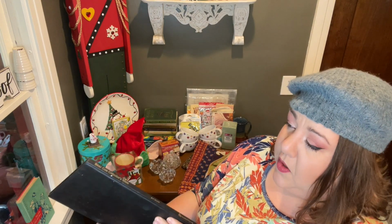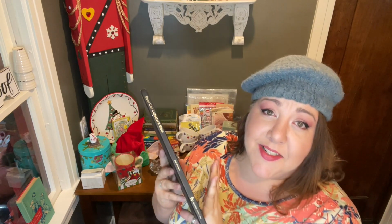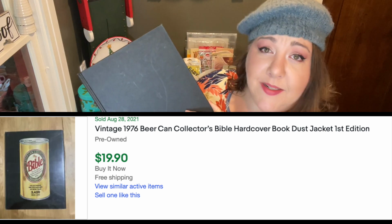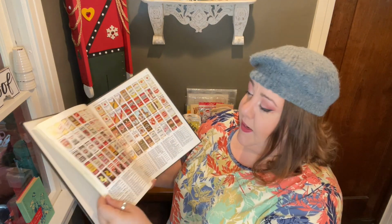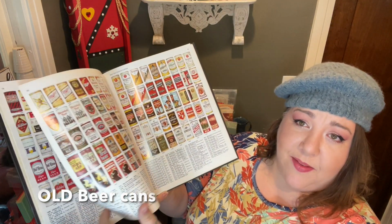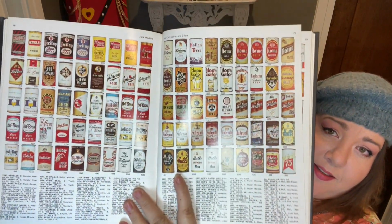The other reference guide that I found is called the Beer Can Collector's Bible. If it had a dust jacket on it, I would probably consider selling it because it is worth a little bit of money, I think about 19 or 20 bucks, but it doesn't. And so it will go straight to my reference guides, but it is a really cool reference to all of the beer cans out there. And like I said, this was done in 1976.